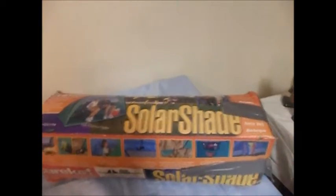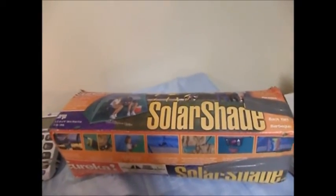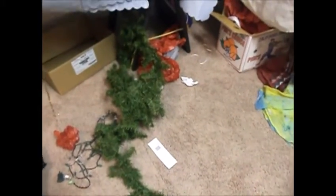A small solar shade tent. You can use this for camping or for a playhouse for children or whatever. It's just lots of fun. And some green stuff. Some great Christmas decoration. Isn't it interesting? It's got lights on it and everything.